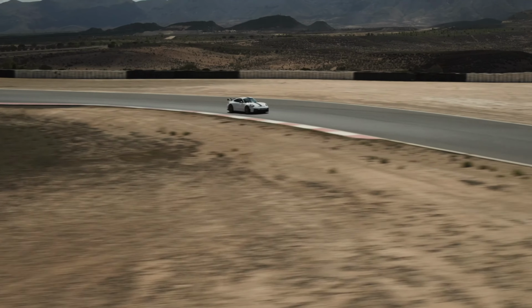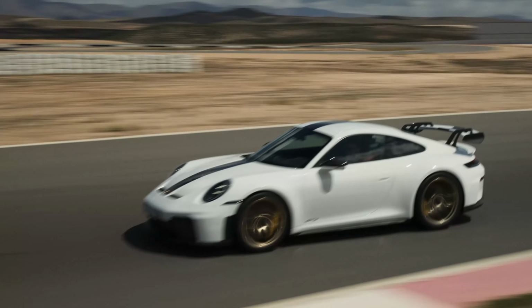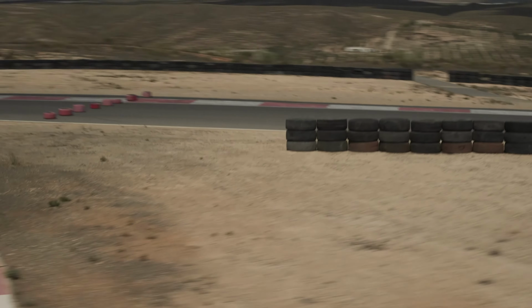Car lovers, this time we are going to discuss a new car that you may have been waiting for a long time, or maybe even one of your dream cars. So, without further ado, let's see what's new about this car.